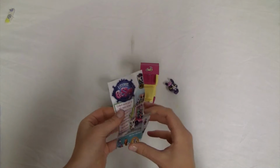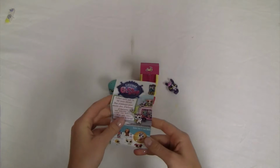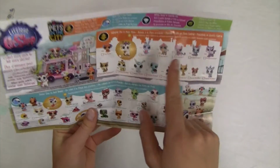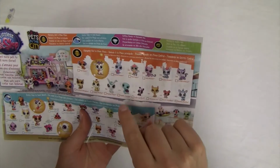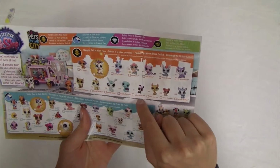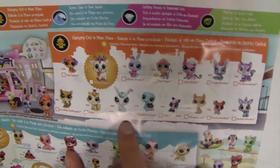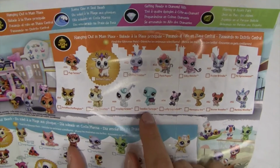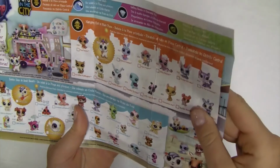We can also open up our collector's guide and check off the characters that we have. So in our hanging out in Main Place category, we have the Lolly Lapinfluff. Here we can check off. And we have our Toodles Tortuga. So this is number 73 and number 74 that we can check off.